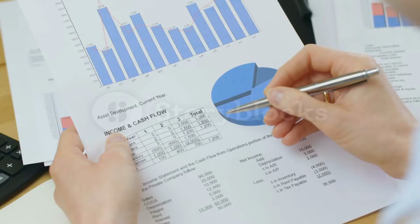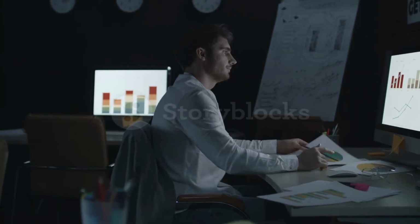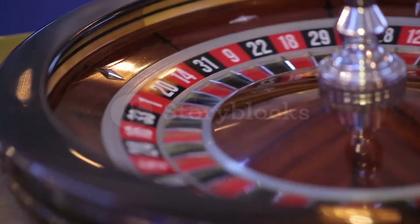You might be worried about losing all your money or having to set aside hours and hours of your spare time researching companies, or even just the fear of putting your hard-earned income into something that seems very unpredictable and could ultimately just cause it all to vanish.